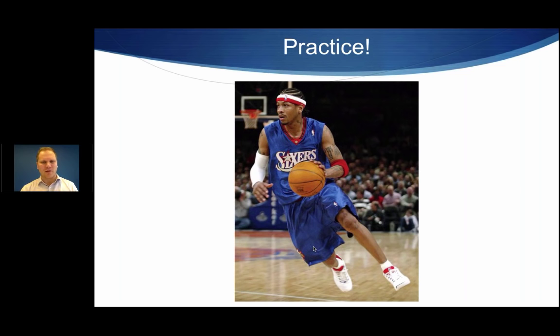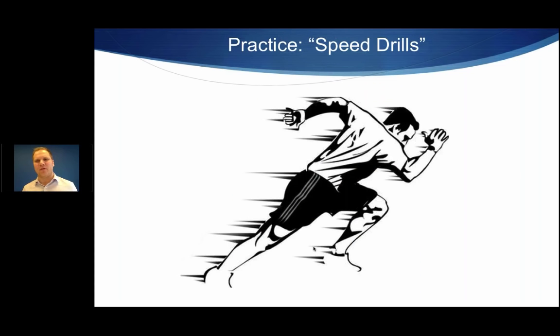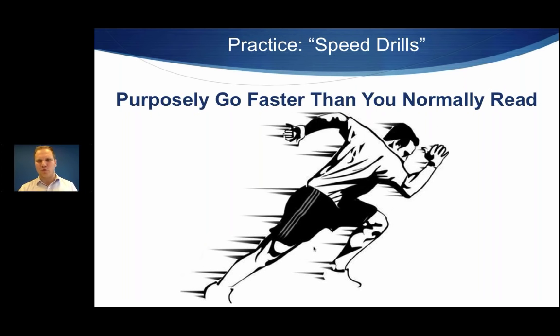Well, I'm going to give you one example. There are these speed drills that you can practice. And let me explain how they work. Very simple. You just have to purposely go faster than you would normally read. Now, we're actually going to practice a simple speed drill right now.